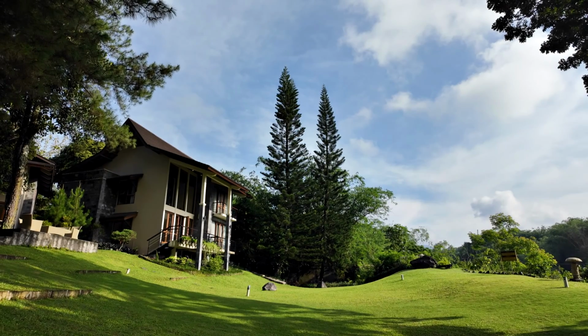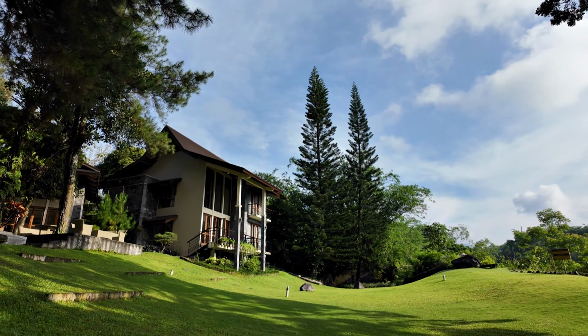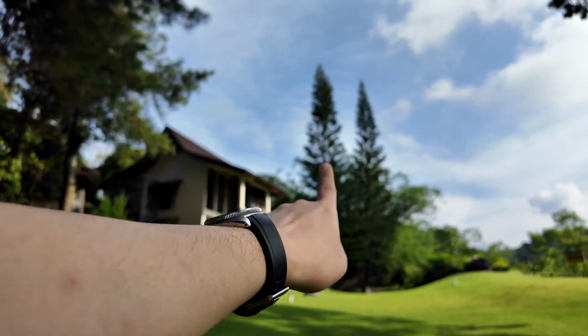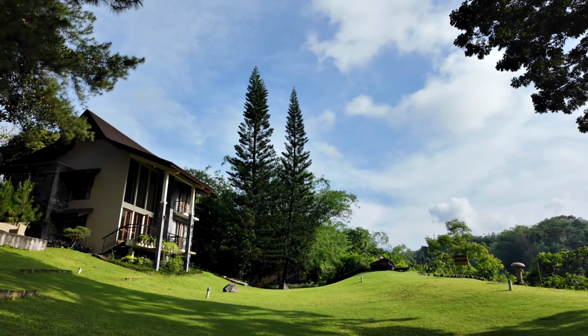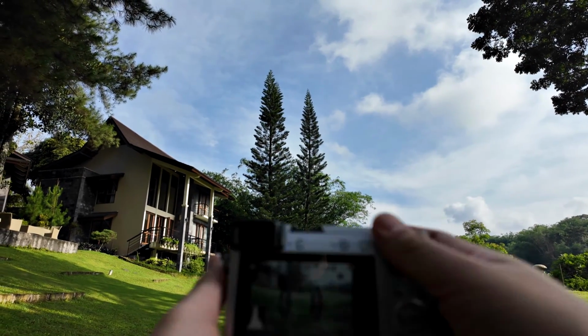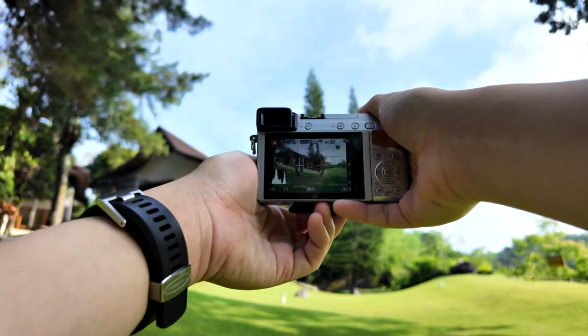Right, so for our first composition this beautiful morning, it's going to be the villa on the left right there with the trees in the middle. And I was hoping to get the volcano on the right to show up, but it's actually covered in cloud right now. So unfortunately no volcano this time. But we're just going to try to capture the picture anyway.